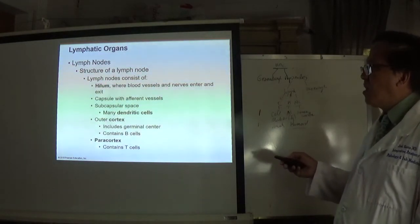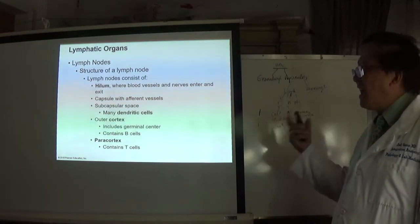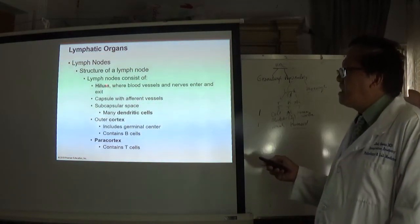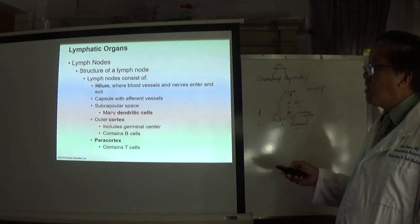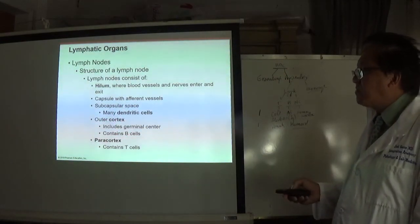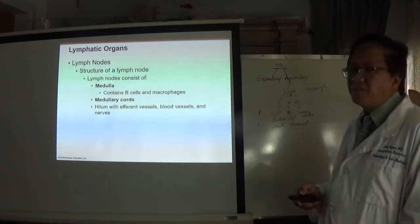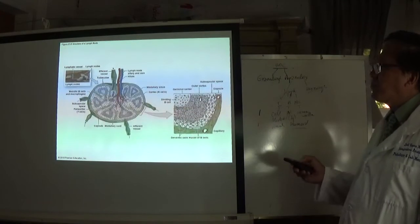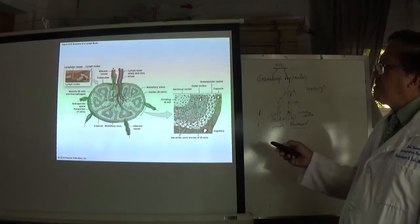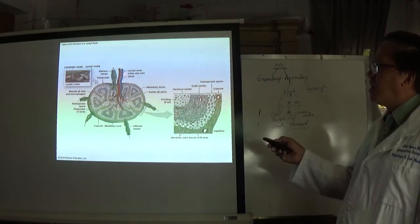So now let's talk about the lymph node. It consists of the hilum where the blood vessels enter and leave the lymph node. You have a capsule. You have an outer cortex, which has the germinal center with the B cells. And then of course you also have the medulla, which contains the B cells and macrophages. So this is what it looks like. You have efferent vessels going out, afferent vessels, and you have the arteries and veins.